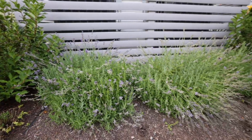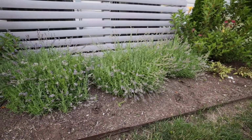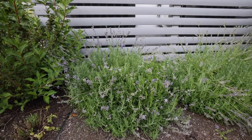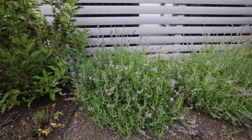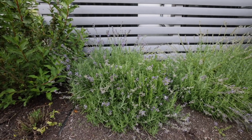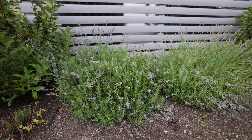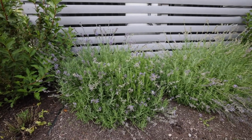So I think this lavender I mentioned in a prior video, I wasn't sure what it's called. I believe it's the Munstead variety. Don't hold me to it. I can't be sure because I don't remember exactly the plant label. It was one of the first things I put in my garden and was transplanted to this area. It didn't live here originally, but it's because it got way bigger than I expected it to.